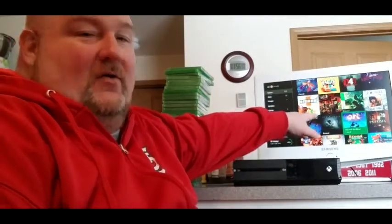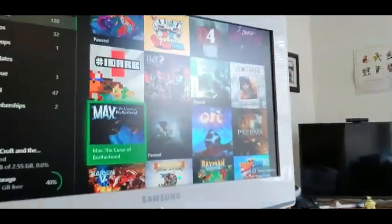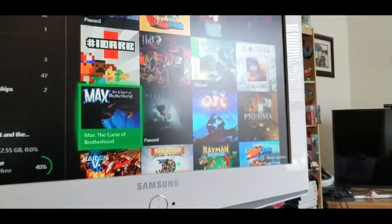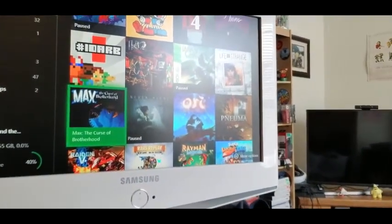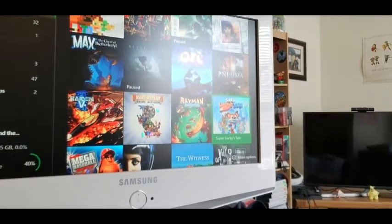Ori and the Blind Forest, another great Xbox exclusive right there. They may have released a limited physical, but I don't think they did. I think it's only download. And then the sequel is going to be coming out soon. Max and the Cursed Brotherhood. Here, let me grab the camera. Hold on, I'll try to do all this one-handed. Max and the Cursed Brotherhood is coming to Switch and may already be on PS4. I'm not sure.